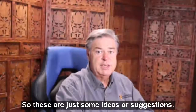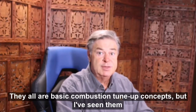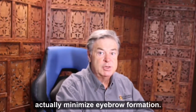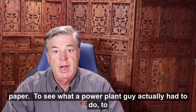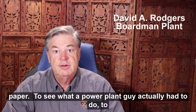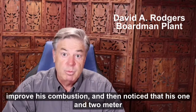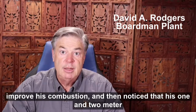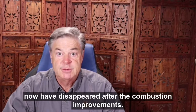So these are just some ideas or suggestions. They all are basic combustion tune-up concepts, but I've seen them actually minimize eyebrow formation. I've included Dave Rogers' Boardman plant paper to see what a power plant guy actually had to do to improve his combustion, and then notice that his 1 and 2 meter eyebrows now have disappeared after the combustion improvements.